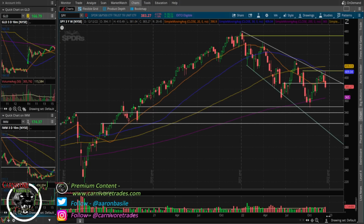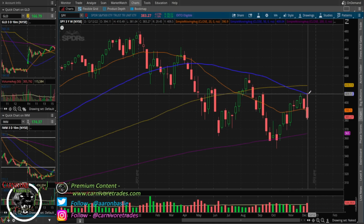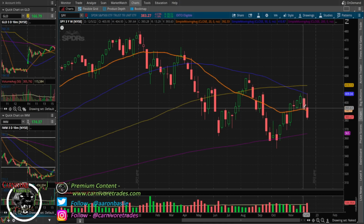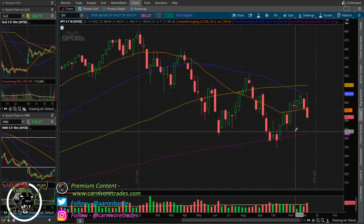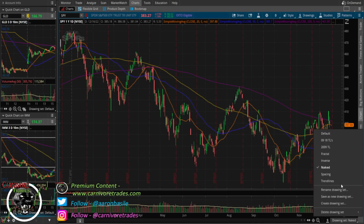If we take a look on the weekly, we had an up move, and we were just trying to get sideways action here, trying to bull flag a little bit, and we've gotten rejected pretty hard. Take a look at that 50 moving average there. We rallied up right into that on the weekly, and I mean a clear-cut rejection, knifing right through that 20-week moving average, and really closing at the lows of the week when it was all said and done.